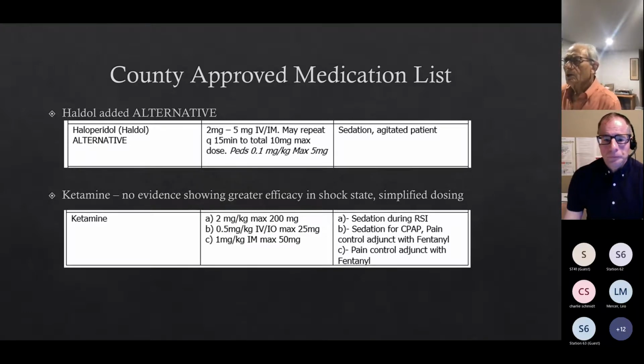Ketamine, so far we cannot find any scientific evidence showing its greater efficacy in a shock state. And so we simplified the dosing a bit. We've dropped out the recommendation that you use it in a shocky person. And the reason is that essentially by the time they're in shock, they're depleted of catecholamines anyway. So if you have a sympathomimetic drug, it's really not going to make any difference. You really need to give pressor support at that point.